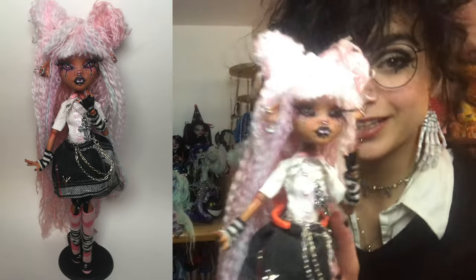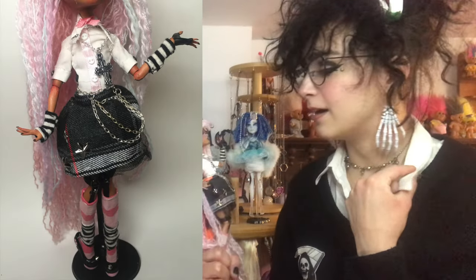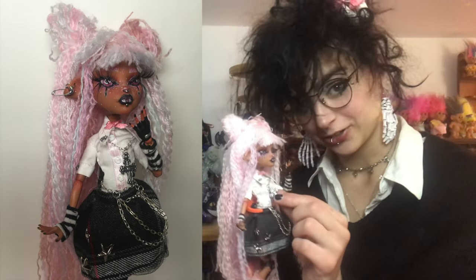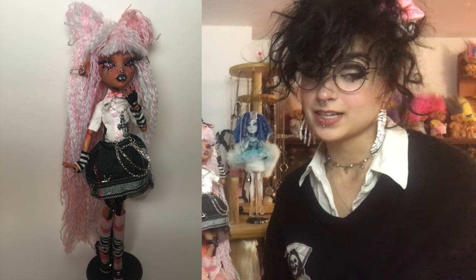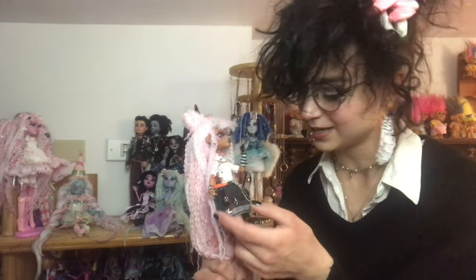Then I also tried really hard to make them a collared shirt, and I think it kind of worked. I drew little pentagrams on the parts here, just with a pen, and then gave them this little cross-shaped necklace, because I had a really big goth phase when I was growing up, and I was really obsessed with Catholic imagery and crosses and stuff. So I had a ton of crosses, and I had a bunch of them left over and decided, oh, this one's little enough to make a doll necklace out of.